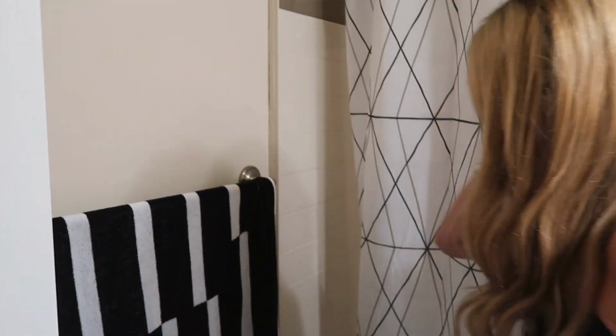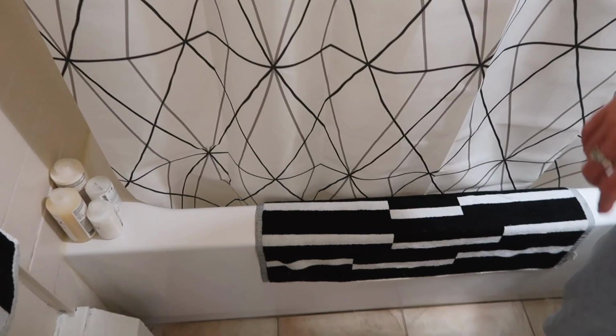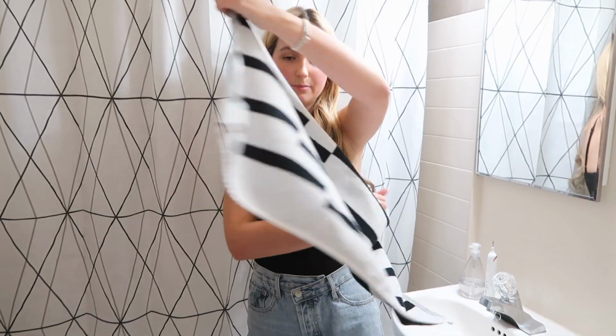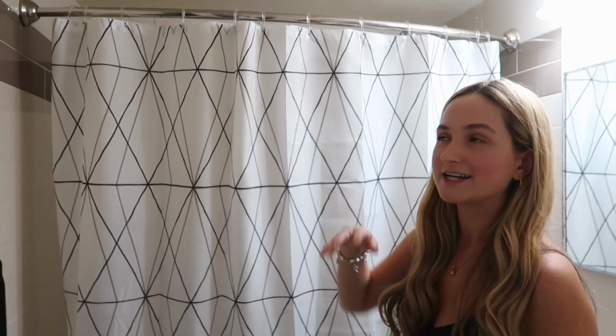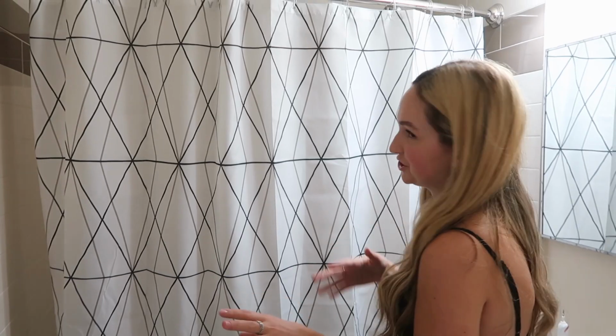shower towel. And then on the side of the shower I also keep the foot towel. So all these towels are from IKEA. I got them in a little set. They have a black side and a white side. And then this shower curtain is also from IKEA. I didn't want to get a plain white one because I wanted to fit the black and white geometric theme.